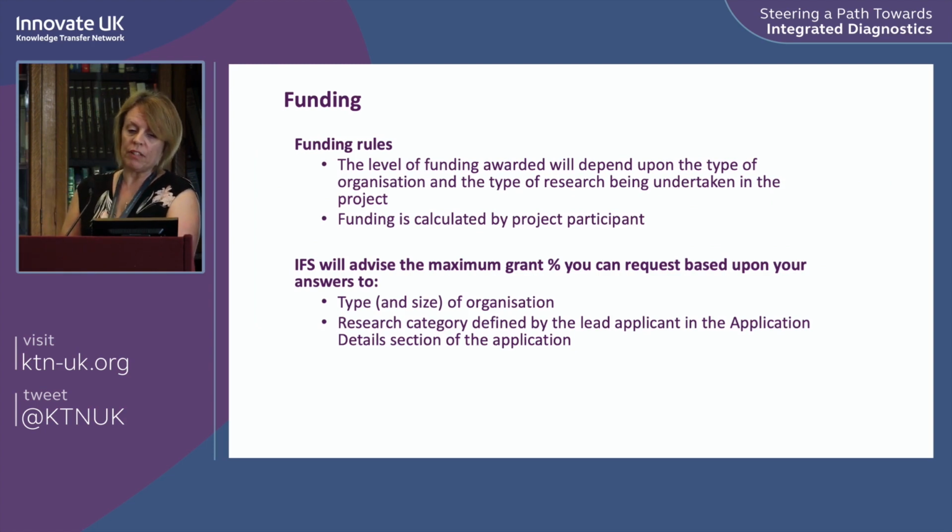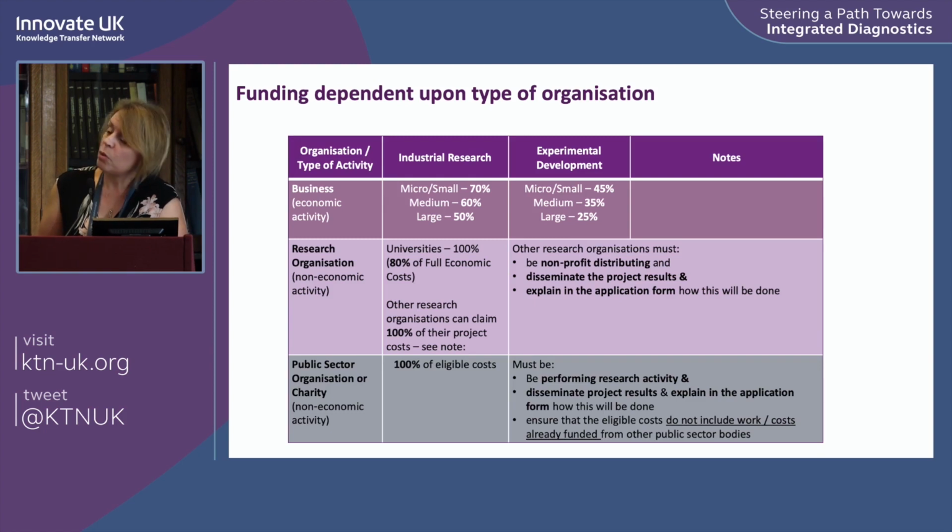Funding rules, as previously mentioned: the level of funding awarded will depend on the type of organisation and the type of research being undertaken in the project. IFS will calculate your percentage based on the answers that you've input into the system. I'm not going to go into great detail about this table; it is just to highlight how the funding would work across businesses, academics, RTOs, and how that cost may be associated.